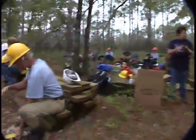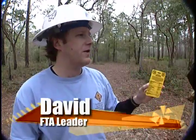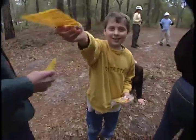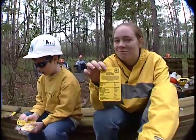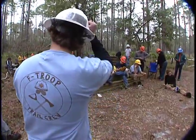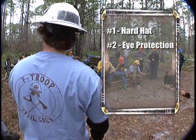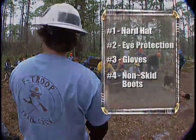It has a bunch of numbers under required PPE. Now what PPE is personal protective equipment. And I'll go over what those items are in a moment. On the back, it's got what those codes mean, what those numbers mean. So for example, chopping tools: U.S. Forest Service approved hard hat, eye protection, gloves, non-skid boots.